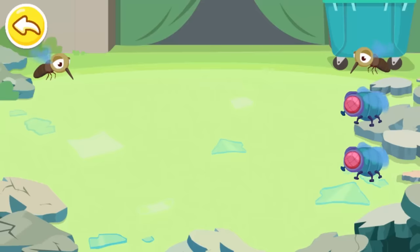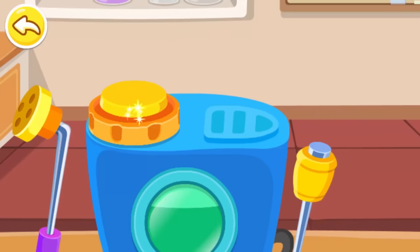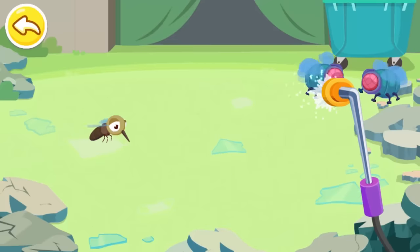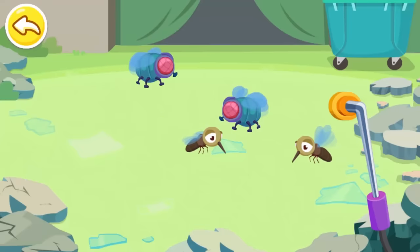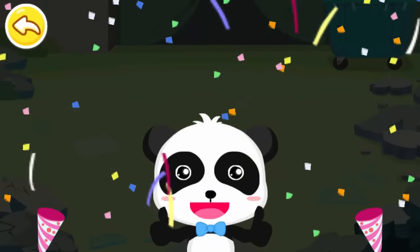Oh, there are mosquitoes in the trash. Please catch them. First, spray the insecticide. Secondly, cover it. Thirdly, press the button on the insecticide tool. Now let's get rid of all the mosquitoes. Uh-oh, we need more pressure on the insecticide tool. Please keep removing mosquitoes. Wow, we can prevent infectious diseases thanks to your help.